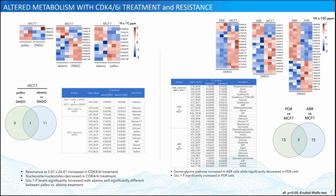MCF7 cells treated with PALBO or ABEMA had significantly different intensity levels of metabolite resonances compared to DMSO-treated cells, and they also had different levels of metabolite resonances compared to one another. Resonances were annotated by comparing their chemical shifts to a library of known metabolites, which is highlighted in the tables. The resonances that were not matched were labeled as unknowns and tracked by their proton and carbon positions.